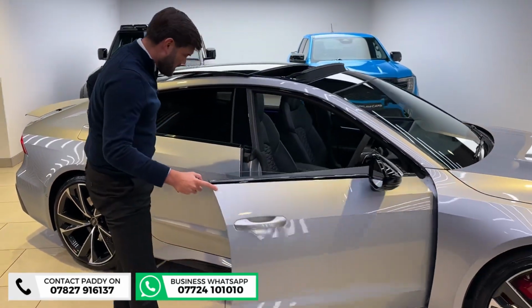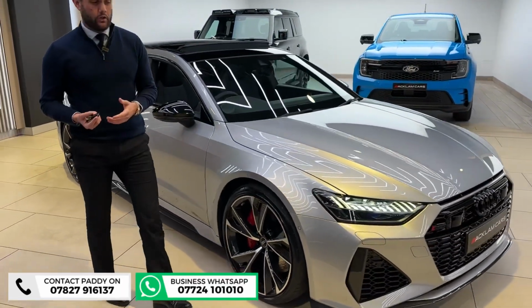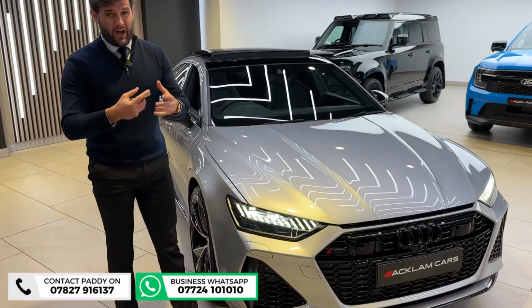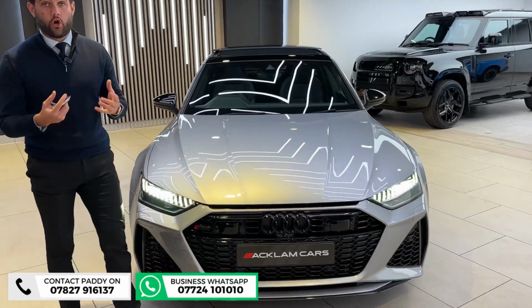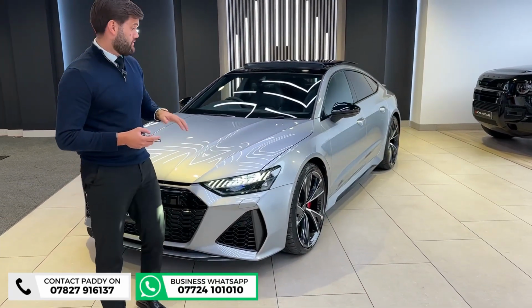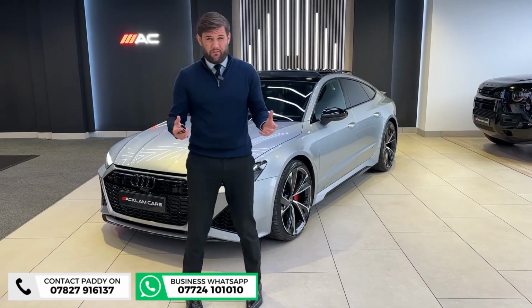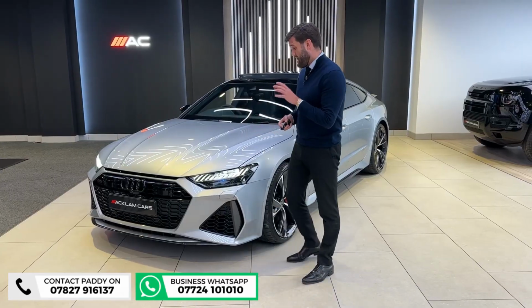You can get 5 people in very comfortably. The price on this I was shocked by, and I'm not just saying that because I'm selling it. Generally, when I looked at what we were selling it for and how the car performs, what it does and what it's got on it, I just know it's going to be an instant hit with whoever watches this video. So if you're in the market for a performance sportback, a performance saloon, or just a performance car in general, this car is absolutely fantastic.